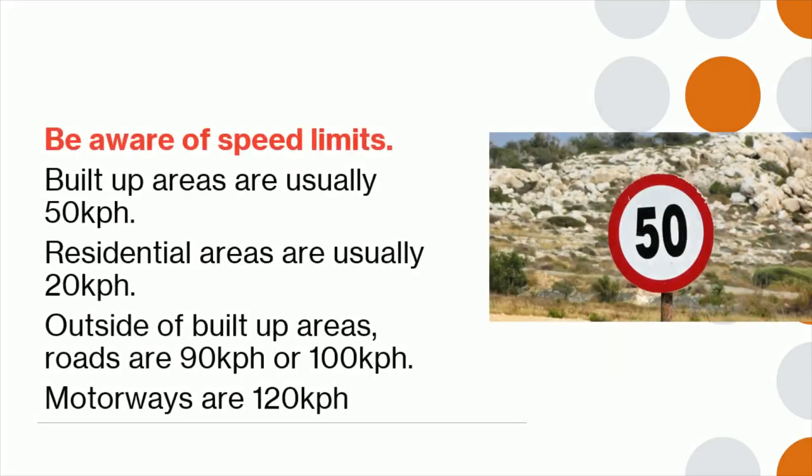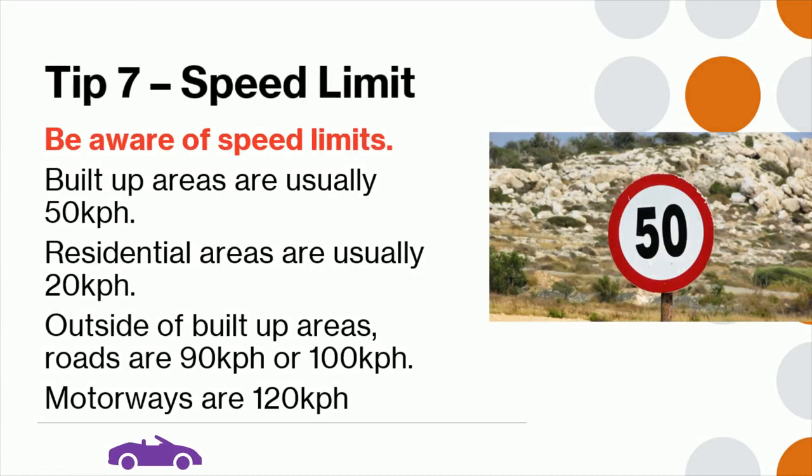Tip 7. Be aware of speed limits. Built-up areas are usually 50 kilometers per hour. Residential areas are usually 20 kilometers per hour. Outside of built-up areas, roads are 90 or 100 kilometers per hour, depending on the local signs. Motorways are 120 kilometers per hour.